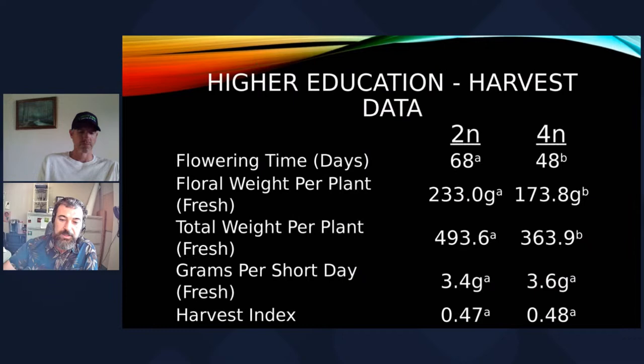And so if you look at the data, it was our earlier harvest. You can see 68 versus 48. But if you look at the floral weight per plant, it was 230 versus 170. So in this case, what we saw is that the diploids filled out a lot faster and matured really quickly, but the final size of the plant was actually smaller. So you have this faster flower cycle, but you get lower yields.